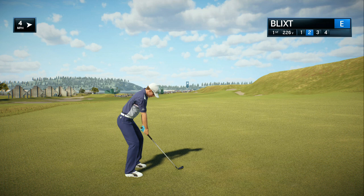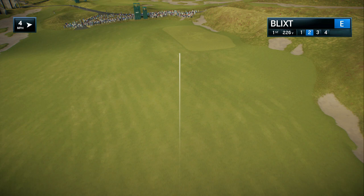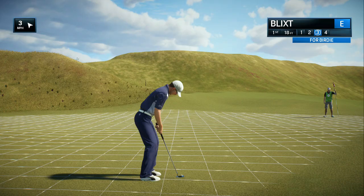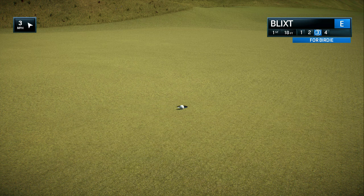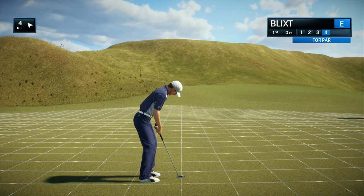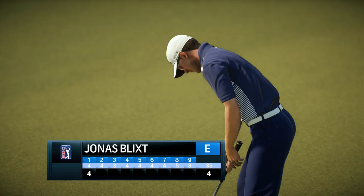Second shot. On the green, and a chance for birdie here on the first hole. See if Blixt can make a birdie here. Just singes the edge, Frank. Yeah, but at least he's burning the edges. You know you're hitting good putts. Trying to move on with a par in his pocket. Even par early on.